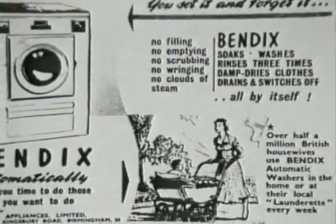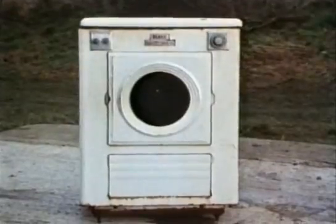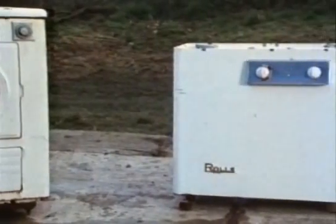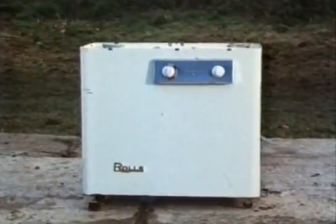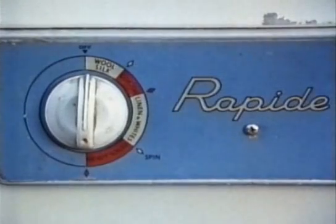The first automatics appeared in Britain in the 1950s, imported from America. These machines were extremely expensive, costing as much as a small car, and most households still had no washing machine at all. Then in the early 1960s this machine appeared. It wasn't fully automatic, it had separate wash and spin tubs, but it was, compared to all its competitors, amazingly cheap.